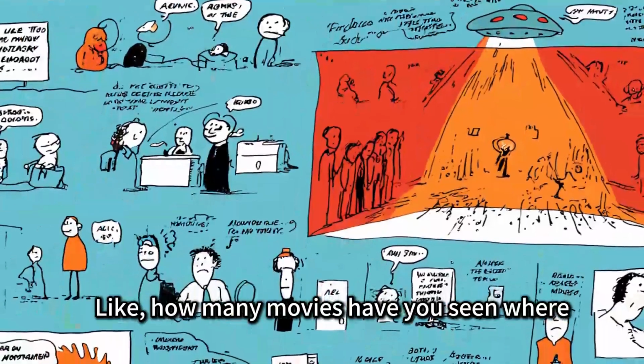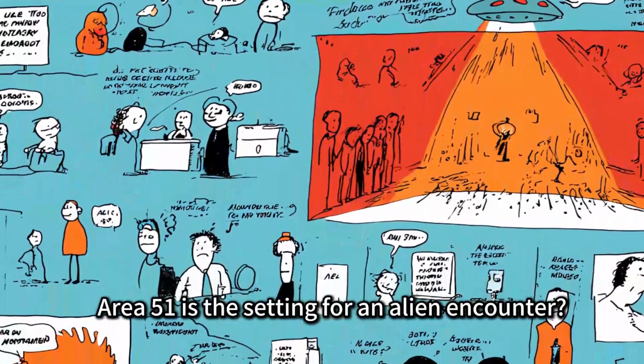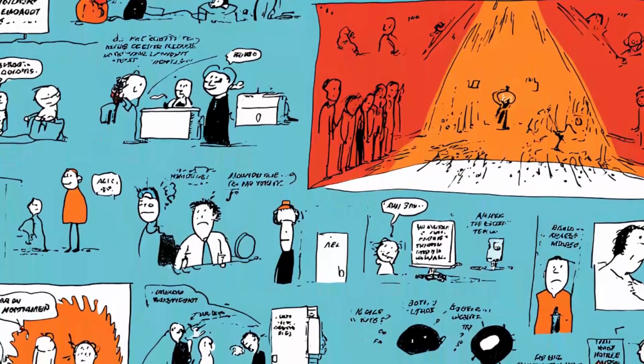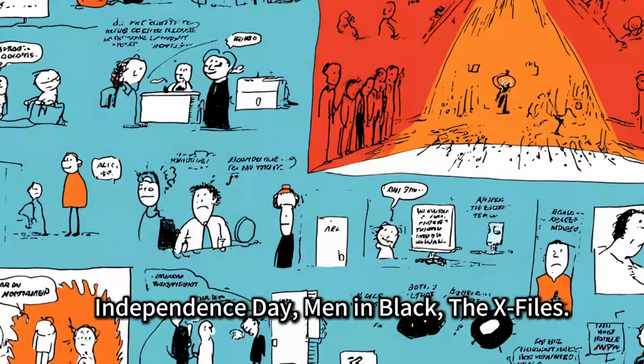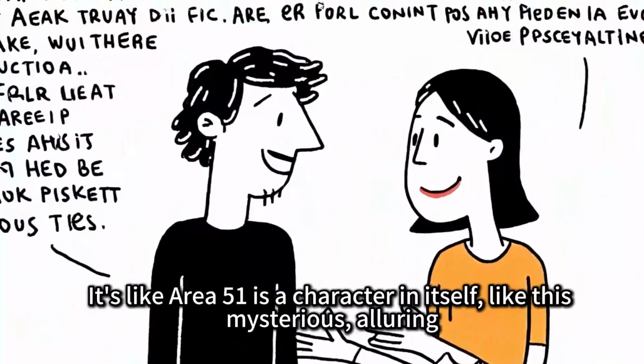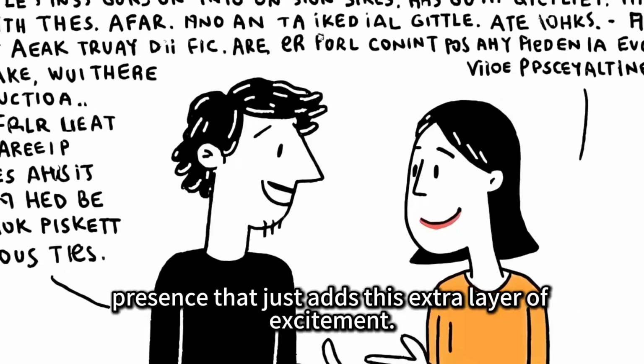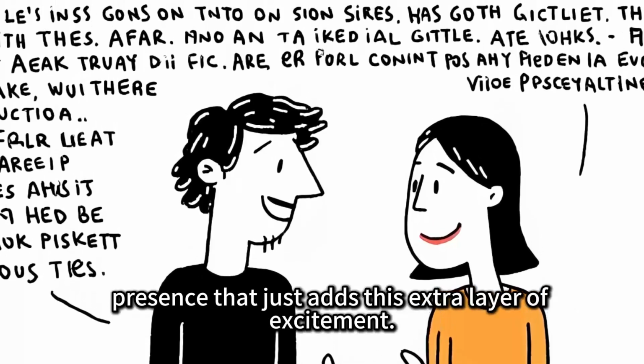Like, how many movies have you seen where Area 51 is the setting for an alien encounter, or government cover-up? Oh, tons. Independence Day, Men in Black, The X-Files, the list goes on and on. It's like Area 51 is a character in itself, like this mysterious, alluring presence that just adds this extra layer of excitement. Yeah, for sure.